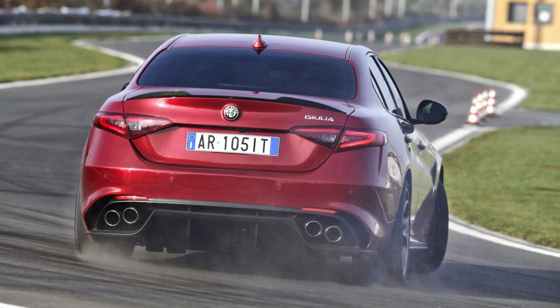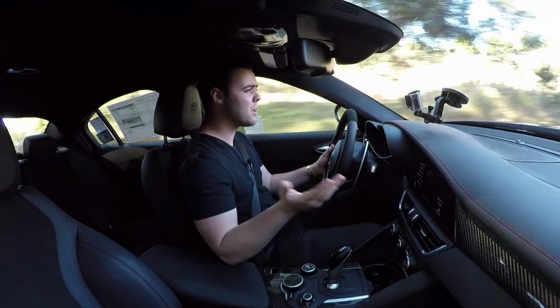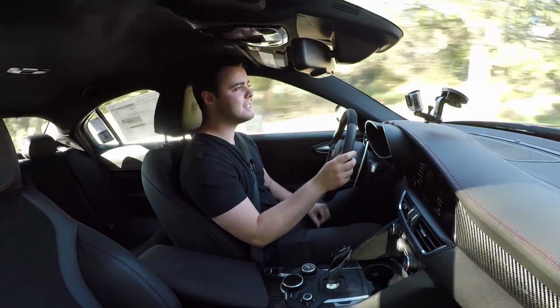Alfa went back with a ZF 8-speed equipped Quadrifoglio, like the one I'm driving right now, and set a time of 7 minutes and 32 seconds, making it the fastest sports sedan ever to lap the Nürburgring. Now that is impressive. It also has a top speed of 191 miles an hour. That's crazy. Now what's also impressive about the Quadrifoglio, other than basically everything, is its sound.